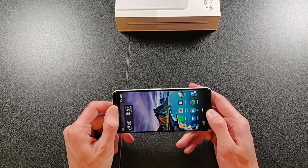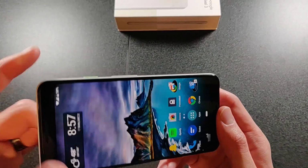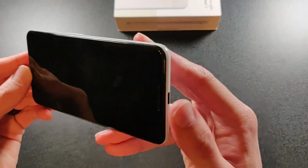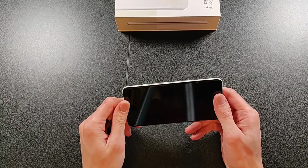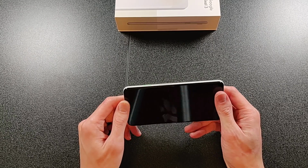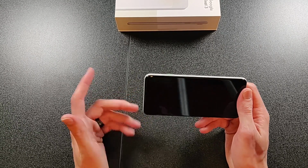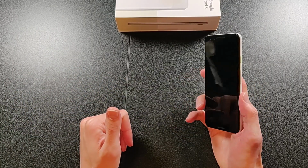Next, the speakers. You actually have some true speakers here, stereo speakers. I'll try to get the grills up close to the camera, turn off the screen so you guys can hopefully see them a little bit better. But it's actually stereo speakers, which means left channel and right channel. Not lows in the bottom and some highs up in the top and this little tiny earpiece speaker. No, you have some true stereo speakers. So Google gets an A+ on that.